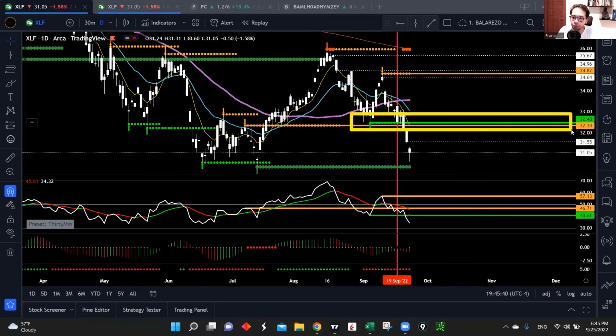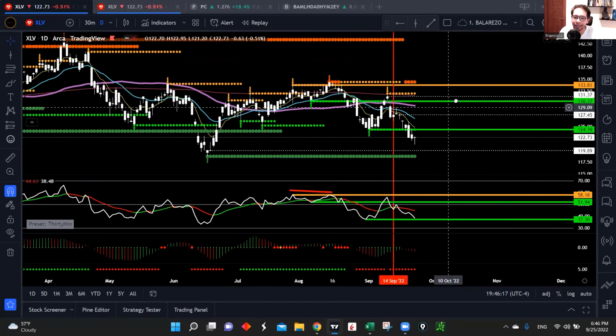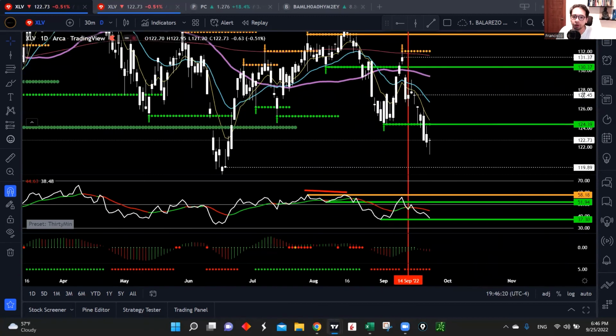We broke below 32.34, which was the level that we broke out at the beginning of the rally. And you can see that we also broke down below the momentum support, which was 40.61. So the level that I'm going to give you here for momentum is 40.61. And in terms of price, if we continue to be below 32.34, the path of least resistance continues to be to the downside in XLF as well. And I think this is a very important chart, given that it is a very heavily weighted ETF in the SPY.